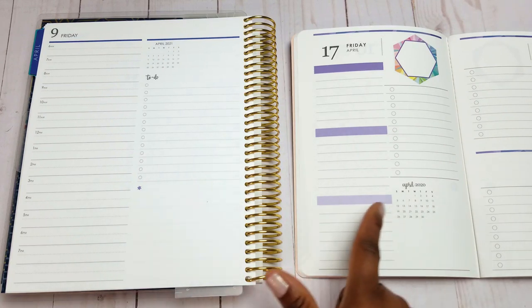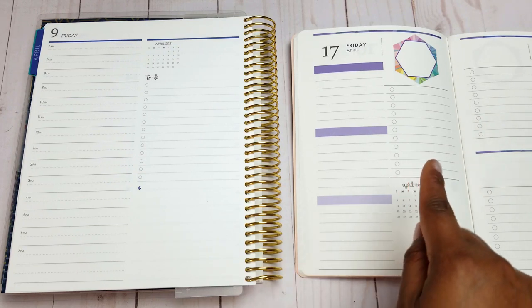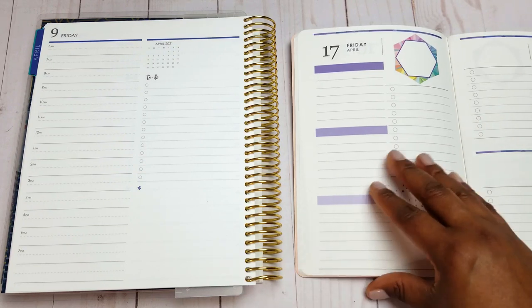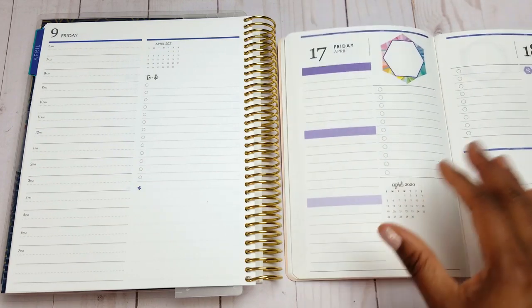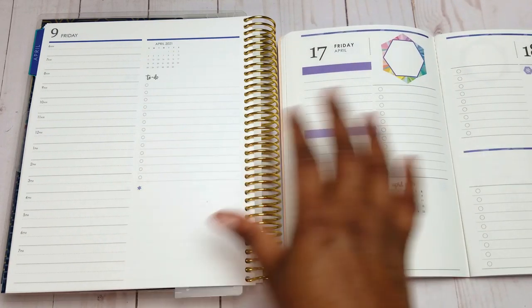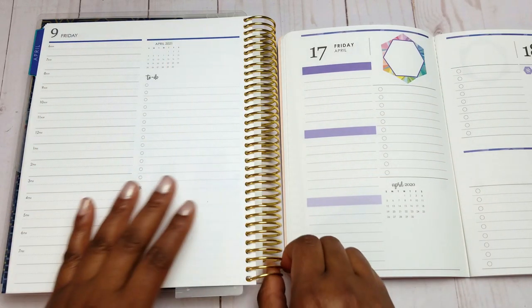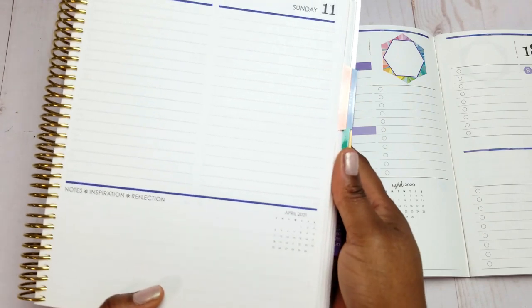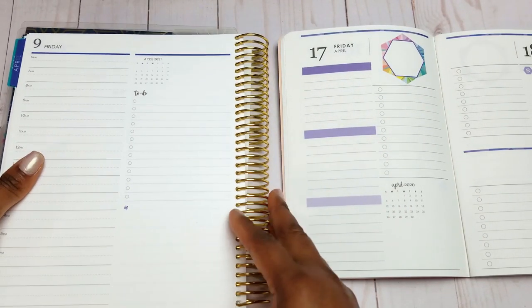They both have the monthly calendar on the page. This Daily Petite has it every couple days, there you go, while the Daily Life Planner has it every single day, okay? With the exception of Saturday and Sunday, you only have it one time over there.